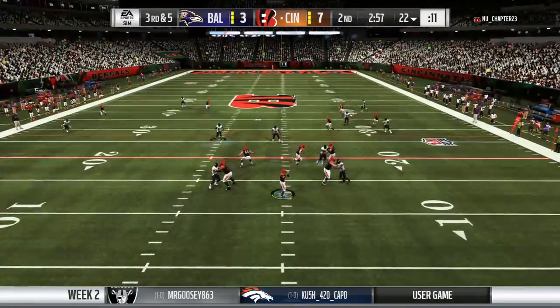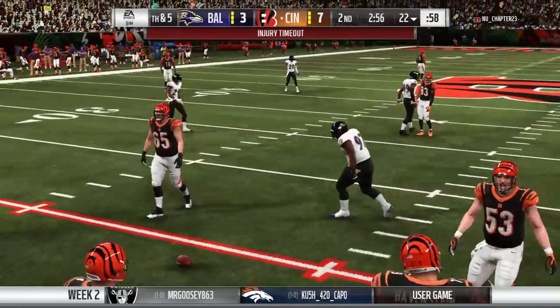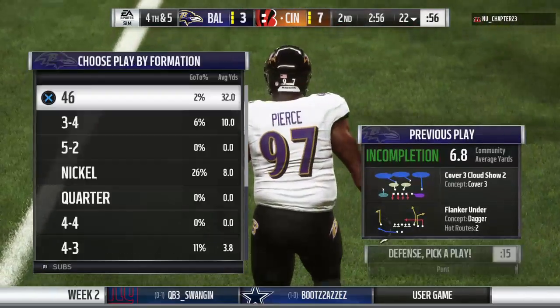Third down from the gun, Dalton. Oh, he almost had the rare interception. The big fella couldn't hang on, though. Incomplete.